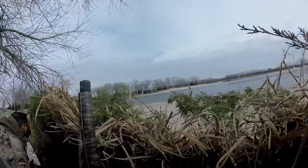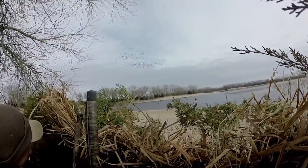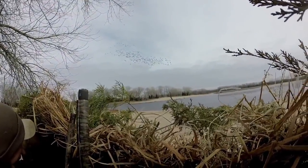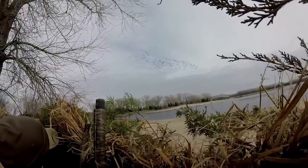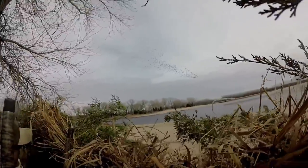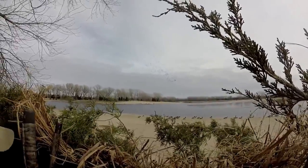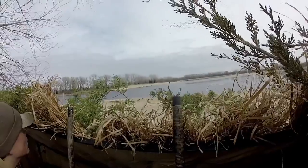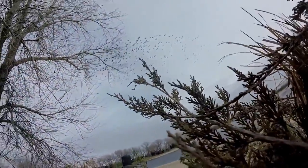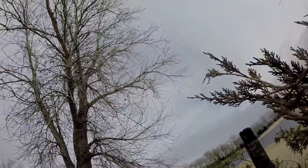Oh boy, we got some birds interested here. That's a lot of them. Oh man. I don't know if they're going to give it up, boys. Goodness gracious, that's a lot of birds. Oh boy. I don't know, they're right. Oh god, these are low.